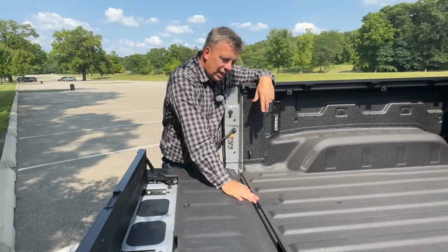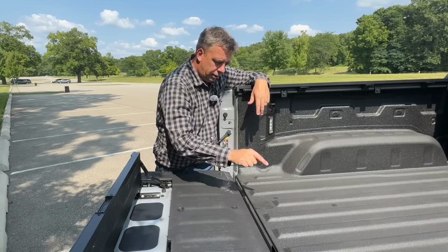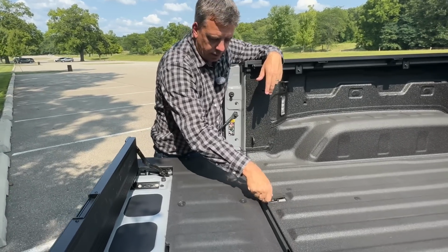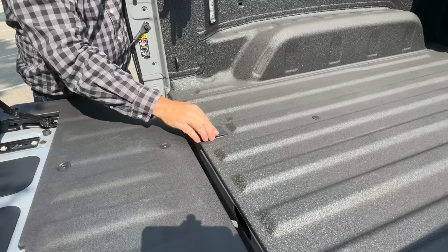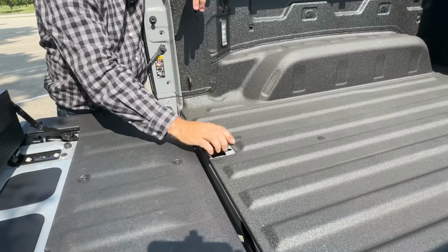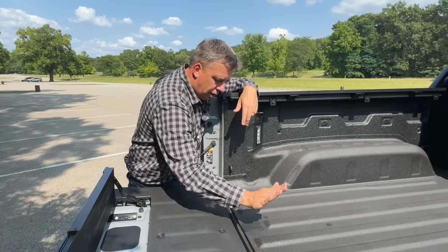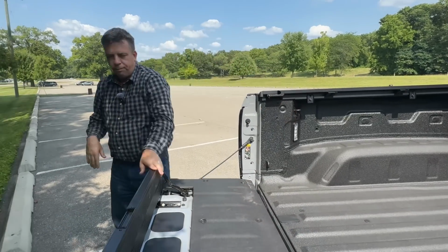This truck does not have a spare tire. Like I said, if it did have a spare tire, this is how you would access it, using these little points to lower the spare tire down. But this 35-inch tall tire doesn't quite fit underneath this bed, so it doesn't have it.